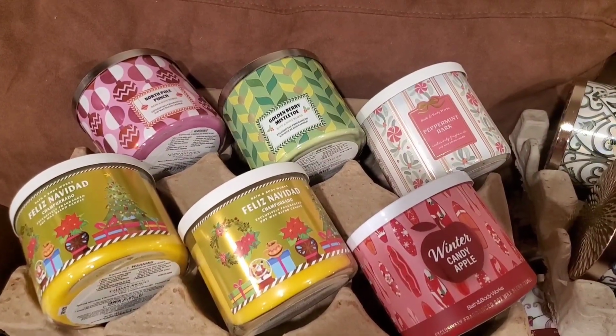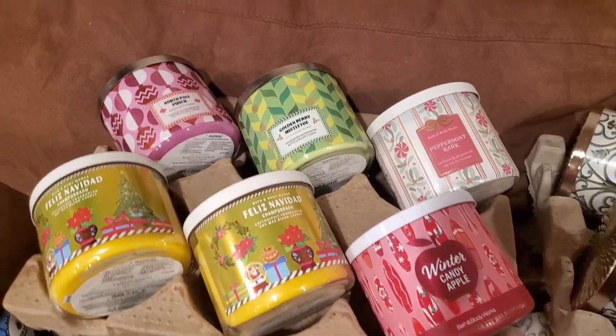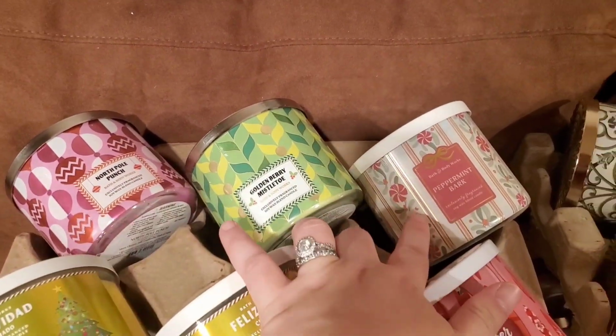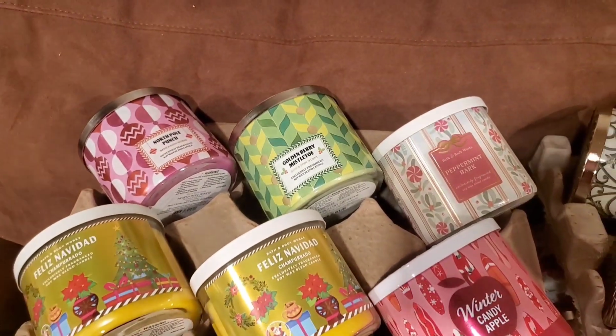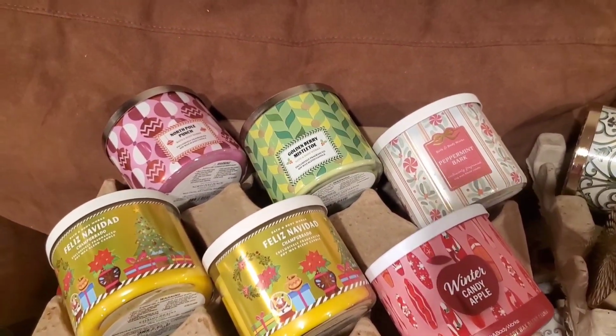These are some of the leftover holiday scents, well, except for this that came out for SAS. I purchased these online because I wasn't sure if I would find them at my stores, which is good because I did not. So those were 75% off.